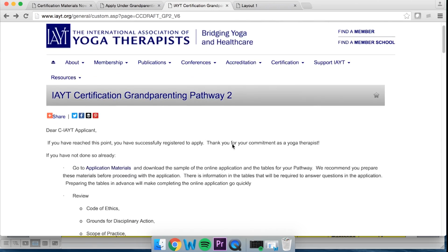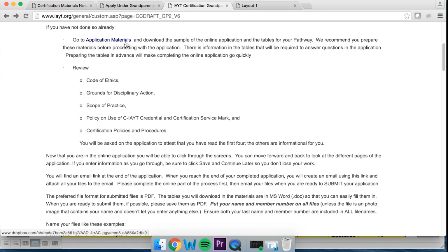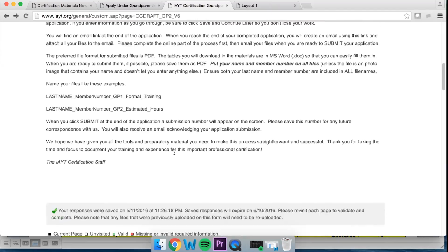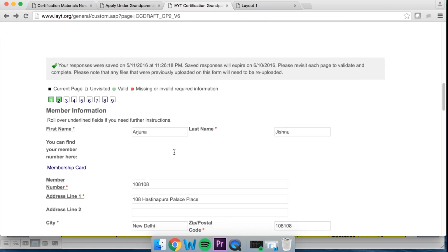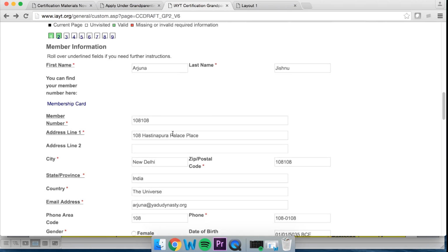The first part of this reviews much of what you will have read already, including how to name your files for submission. And again, if you haven't looked at the application materials, now is the time to make sure you do that and fill it in. Now you're ready to fill out the online application. This is the easy part. You'll notice we've entered some humorous information here, but you will follow along and enter your own.